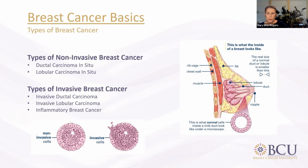And then there's inflammatory breast cancer. That is a less common type of invasive breast cancer, and it's characterized by swelling and reddening of the breast, instead of a lump that is more commonly seen in the other types.